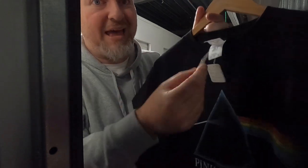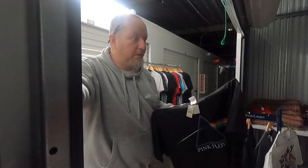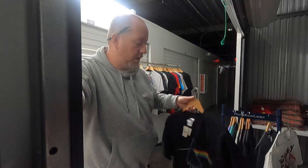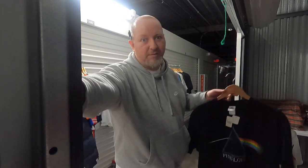I'm actually gonna take that tag off, but I'm probably gonna price this somewhere between 20 and 40 bucks. If I price it on the higher end at 40, because it's brand new, I might be able to get between 25, 30 bucks for it.